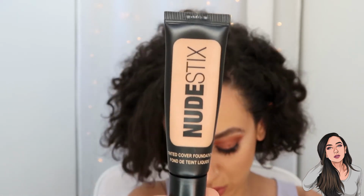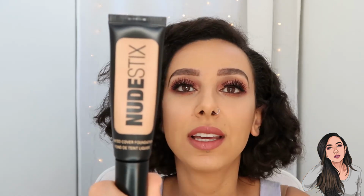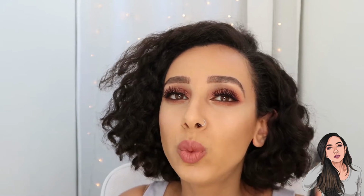And then the second to last that I'm going to be talking about is this Nude Sticks foundation. It retails for $35, and when you read about it, they made it with the Korean beauty style foundations in mind. So when you first use it, it's kind of like a CC or a BB cream, but without the sticky effect. That's why I really love this foundation. This is an everyday, throw-it-in-your-purse foundation.